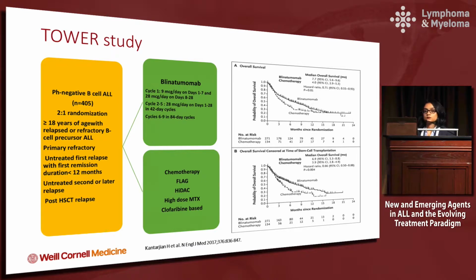Blinatumomab was given in cycle 1 at a dose of 9 micrograms per day on days 1 through 7, and then escalated to 28 micrograms per day for the rest of the month through 28 days. The reason this was given this way is that blinatumomab is associated with a cytokine release and inflammatory reaction with fevers and sometimes hypoxia and neurological complications, and giving this step up was shown to be safer in patients. Blinatumomab is usually pre-treated with steroids in order to reduce some of these reactions.